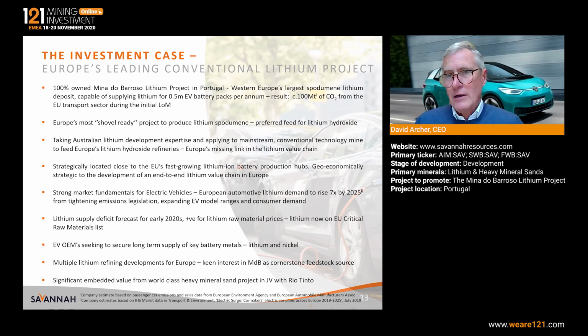And of course, lithium hydroxide is the preferred material to go into some of the more advanced battery chemistries that are being employed at the moment. We're looking to piggyback off the expertise that's been developed in Australia with spodumene developments. We don't want to be first in the line in terms of innovation. We're very much happy to copy what's been successfully employed elsewhere.